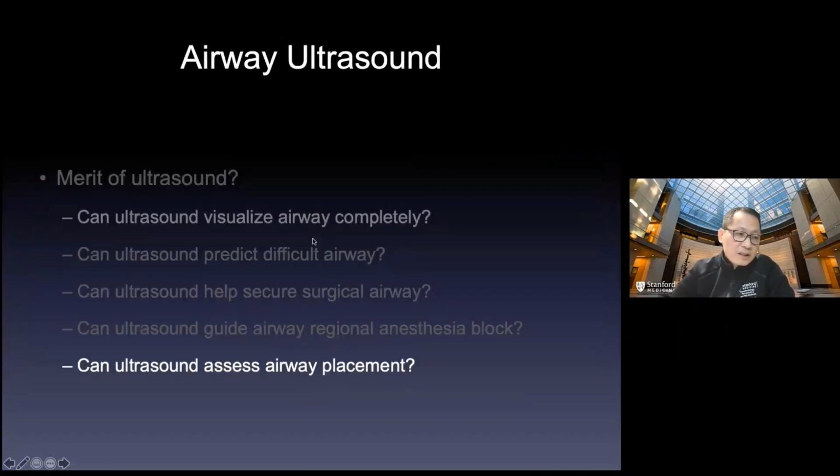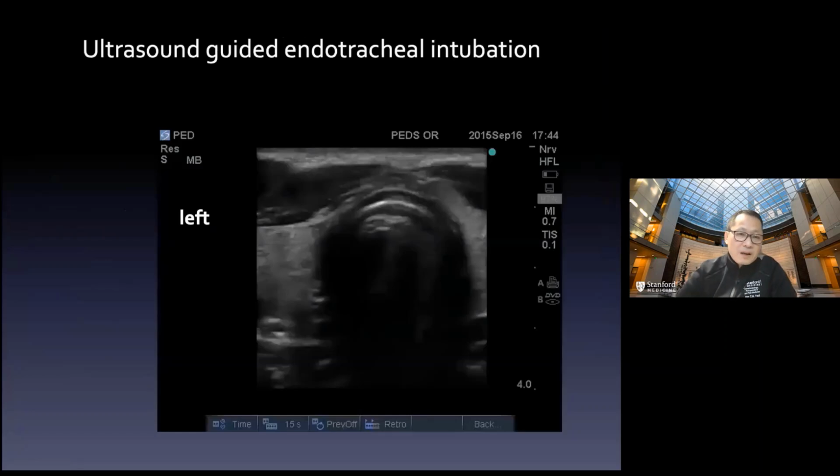The last thing I want to touch on is using ultrasound: can we assess or confirm airway placement? One thing is, when some people first started doing ultrasound guidance, I thought if somehow we could use ultrasound to have a real-time guide of our endotracheal tube into the airway, that would be great. But technically or physically, it's not possible because you cannot scan in between your endotracheal tube and the air, so you won't be able to see the picture.